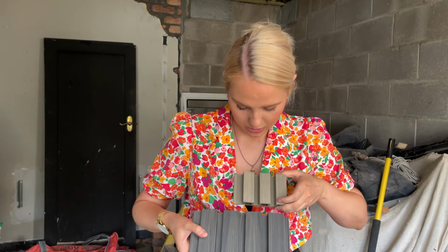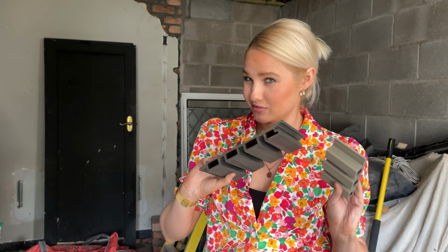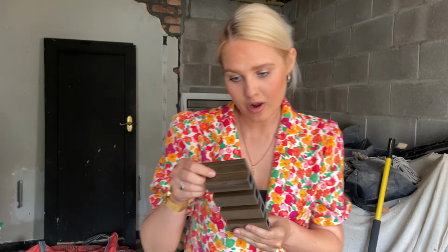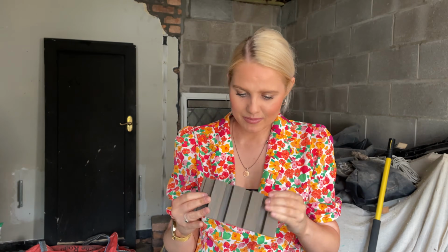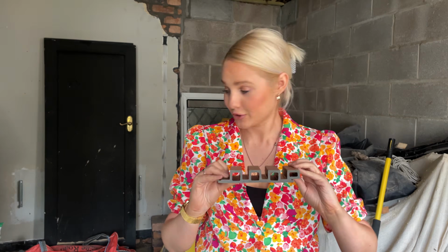This is the grey that we're going to go for, but it is a lot warmer still than this grey. So yeah, I'll pop up the name on the screen of the company with these ones. I just totally forgot. I've ordered so many. Then I also had this one from a company called Landscaping Direct. It only came in the cedar brown. Again, I don't really want the darker brown. I'll show you now which colour I want.